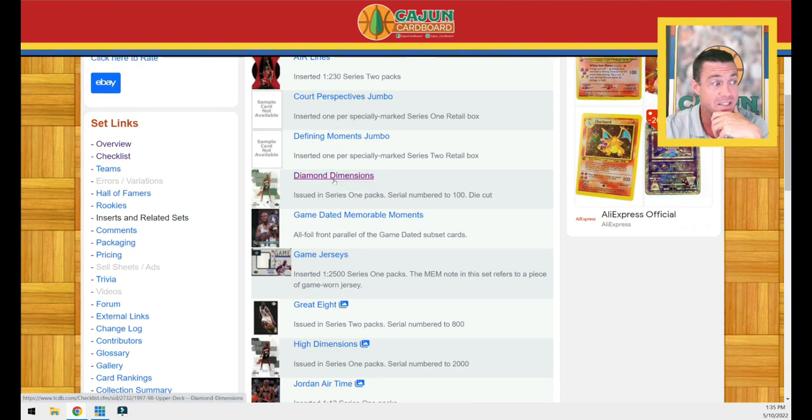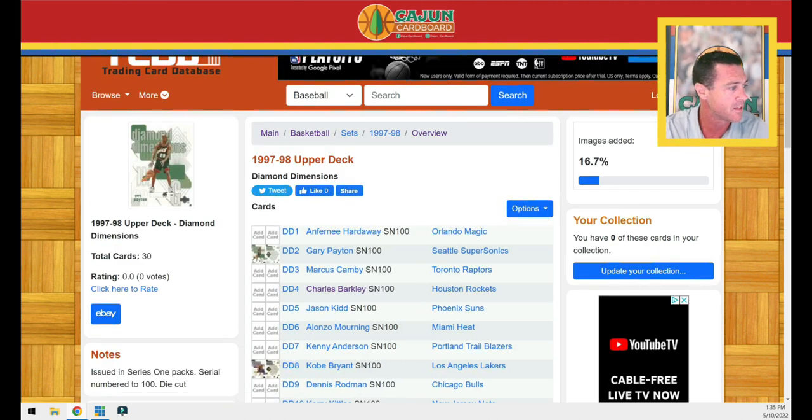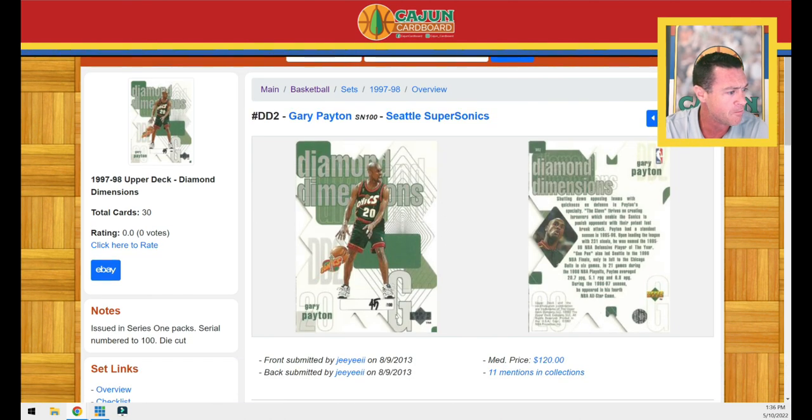That's one of the hottest sets in the business right now. These are issued in Series 1 packs. They're serial numbered to 100, and they're obviously intricately die cut. Here, we'll take a look at one. Let's just look at the Gary Payton. Here's your Gary Payton. It is numbered to 100.